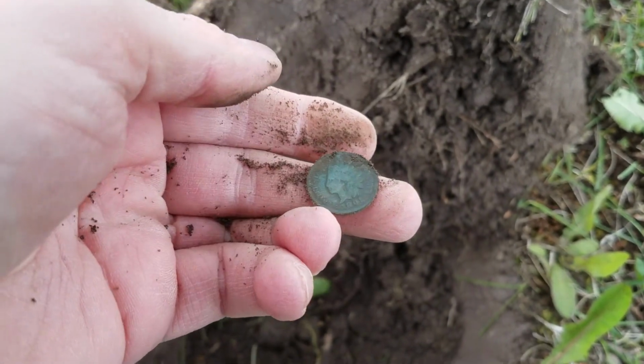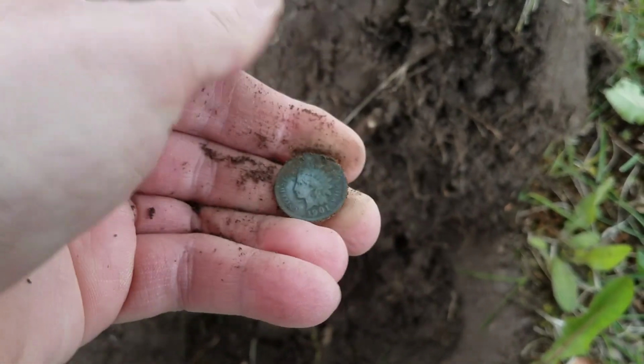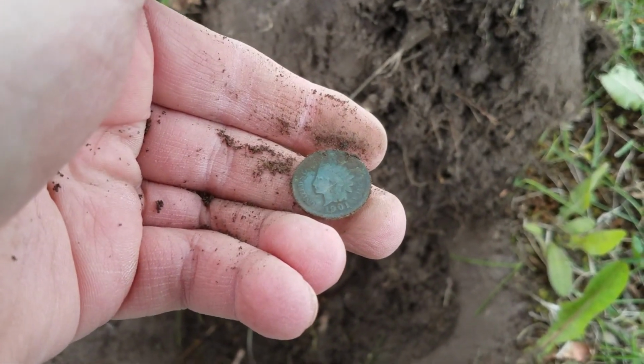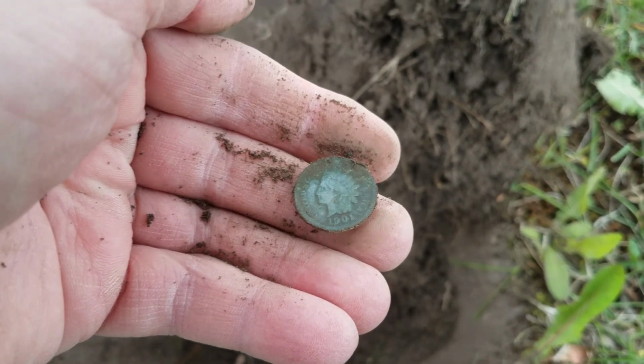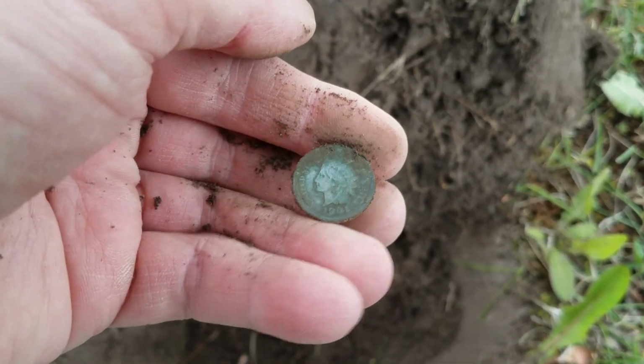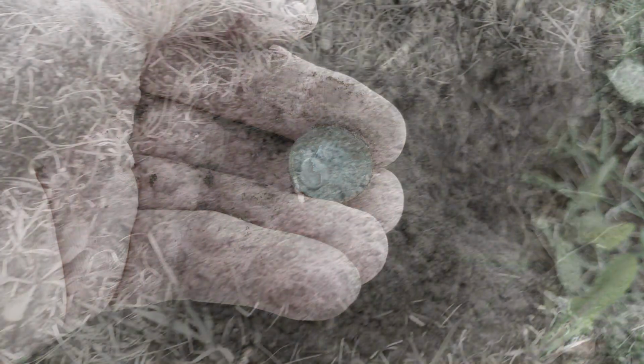Looks to be in pretty good shape and is an 18 something or other. Nope, it's a 1901. 1901 Indian. First good signal to start the day off. Well, not first good signal, first deep signal really. So let's keep going.